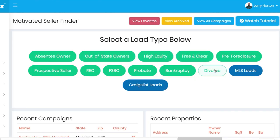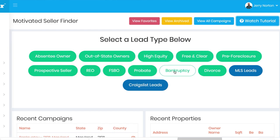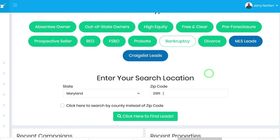Inside Flipster, there are multiple lead generation tools. A lead is referring to someone who owns a property and is facing some kind of hardship, such as pre-foreclosure, probate, or divorce, and they are motivated to sell their property at a discount to alleviate the hardship and receive money for the property. This particular deal in Maryland came from a bankruptcy lead.